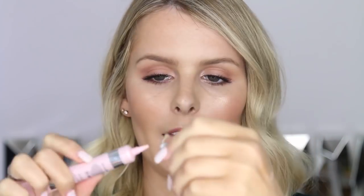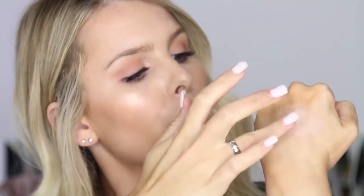Again, with this type of product, I always put it on the back of my hand before applying it to someone's face, just for hygiene purposes. The Bye Bye Under Eye is a lot thicker than the Too Faced Born This Way, but they both blend out equally as nicely. A little goes a long way, that is for sure. The Born This Way spreads a lot further because it is a thinner consistency, but the IT Cosmetics gives a little bit more coverage than the Born This Way.